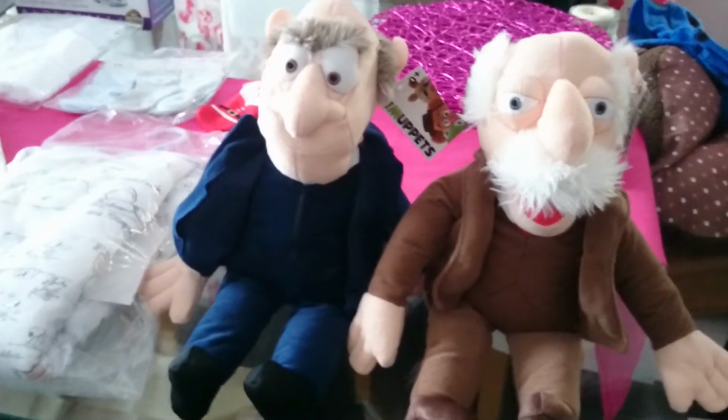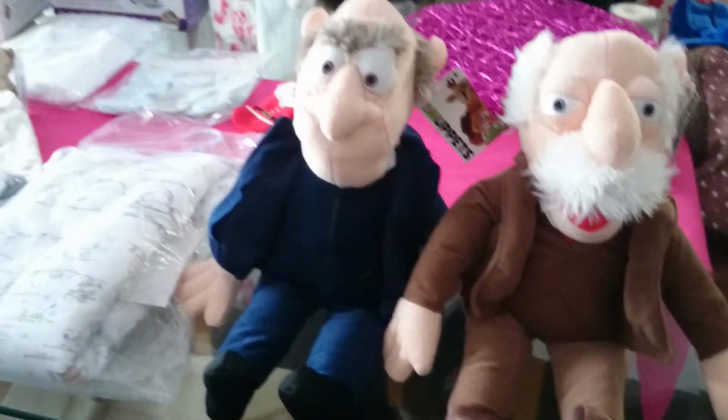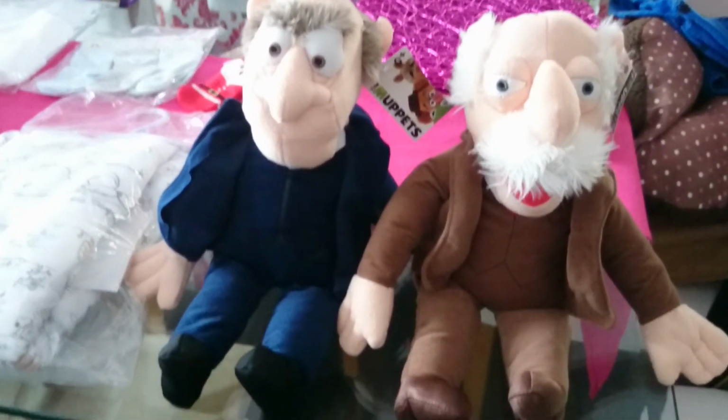But I think they look so good, especially this one. I think it looks so like them. I think they're brilliant. I think my husband found them on Amazon, but from America, I think. Sorry, the cat's in the background. So that's that. And then anything else is just furniture bits at the moment.